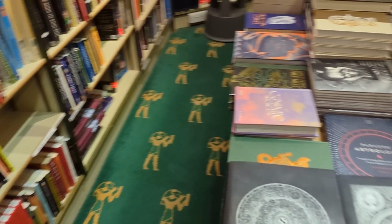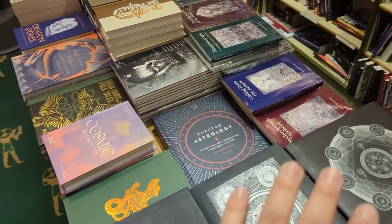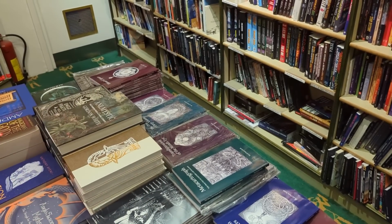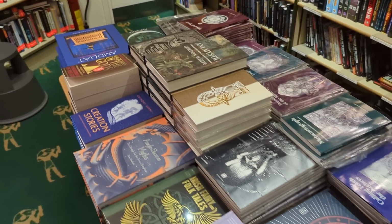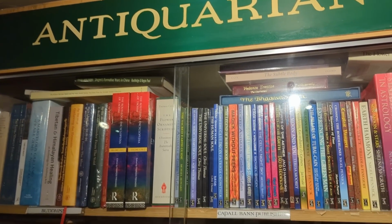And then the table for this area. Again, lots of David Hyam Smith, all his latest paperbacks all in a row there, looking really cool. And some more that we saw upstairs. There we go. Now let me show you the antiquarian area.